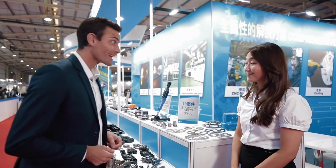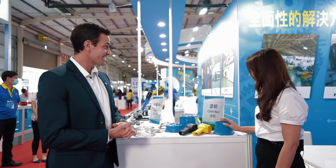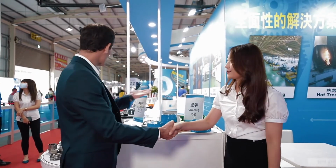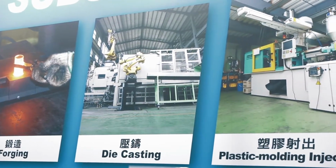All right, and taking a look back here, I can see some very nice colors, vibrant, and ooh, texture too. Yes. Okay, so we also have coating process. We have liquid and powder coating, and they are all automatic production line. We use the high quality raw material and the latest coating technology. Yeah, I can see that. Very nice. Well, Carrie, I'd like to thank you again very much for showing me around on this side. The information has been very thorough. And guys, I can certainly see how KUANI Group has become a one-stop shop for all of their customer needs, whether that be pneumatic tools or OEM component services here.